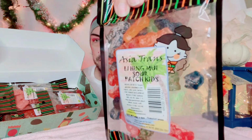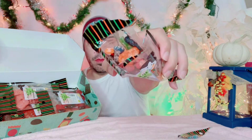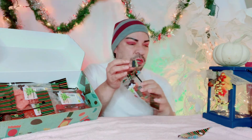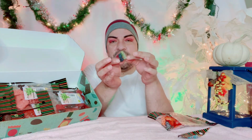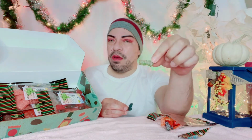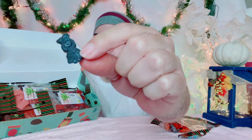Ooh, these look pretty. So these are Sour Patch Kids. Go ahead and try a blue one. Again, a lot of these are kind of moist. They're sticky. The last one I had, remember, was just like the Sour Patch. You know how you buy them? They're dry, sugary, or sour. But these are damp. Let's try it. Definitely sticky.